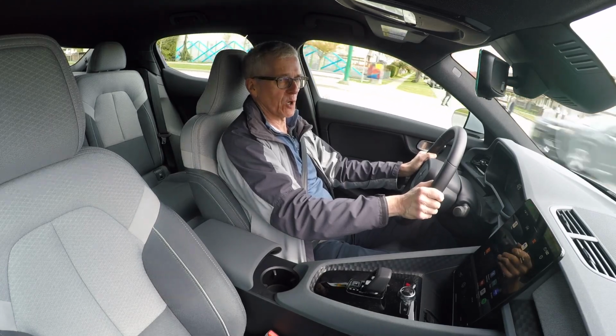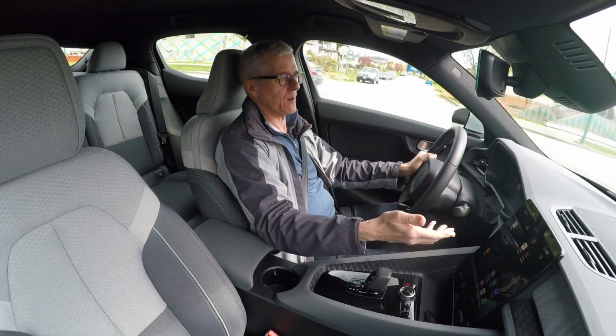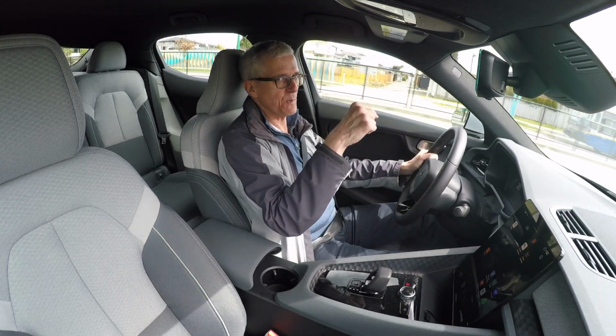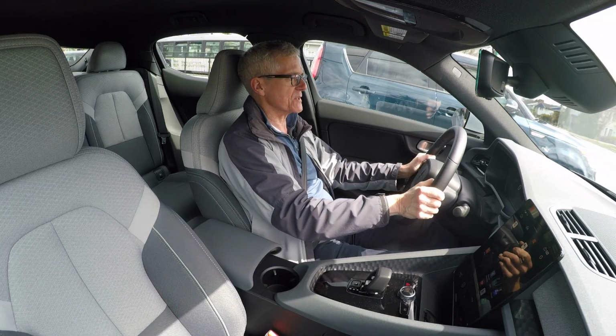Still no Apple CarPlay. Polestar's literature, Volvo's as well, has promised Apple CarPlay for these vehicles that have Android Automotive, has promised it by the spring of 2022. This is the spring of 2022, and still not here. So all you can do is Bluetooth your Apple phone into the system.